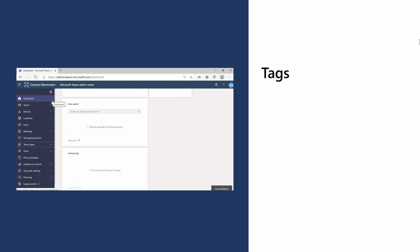So as an admin, I mentioned you can control how tags are leveraged across the organization. And a team can have up to 100 tags, and up to 100 team members can be assigned a tag. And up to 25 tags can be assigned to a single user. So I'm going to repeat that because I think I actually got my numbers confused a little bit. So a team can have up to 100 tags, and up to 100 team members can be assigned to a particular tag. And up to 25 tags can be assigned to a single user. So it's important to have a think about how you're leveraging the targeting with tags for your first-line worker communication.